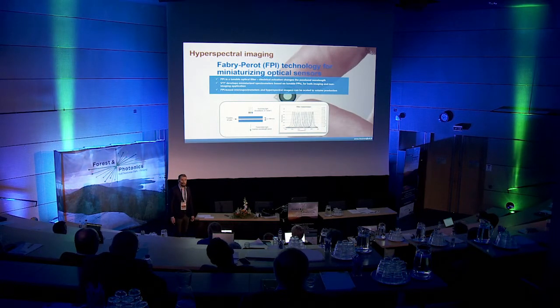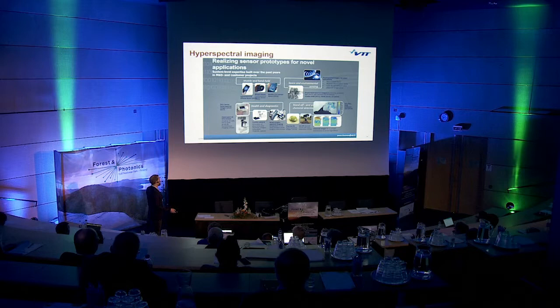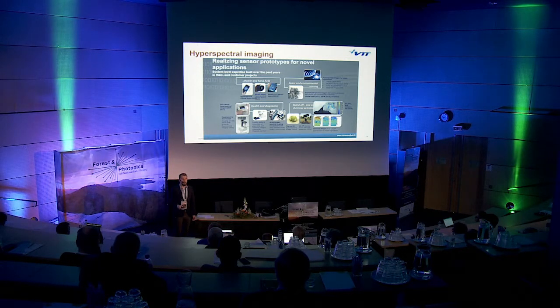You heard about hyperspectral imaging. It's another type of novel imaging that creates new applications. And I think the main contribution of VTT in this field is the Fabry-Perot and microelectromechanical actuator-based tunable filter that essentially enables low-cost, small, portable hyperspectral cameras. We've done a lot of research in this area with different applications ranging from mobile to handheld to health and diagnostics, chemical detection, and even space applications. There's actually a satellite flying around the globe right now with one of our instruments, running for about a year now.